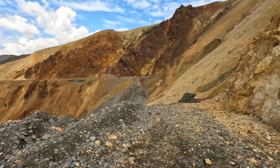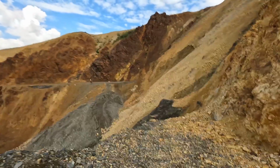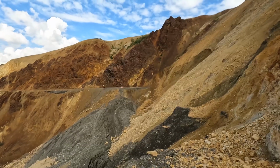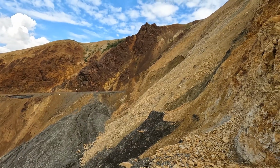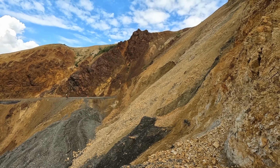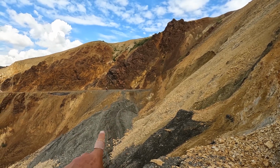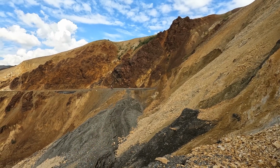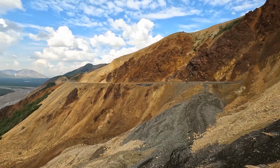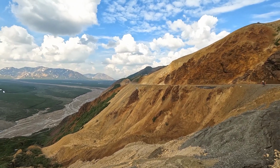Let's go down here and look at the slide a little closer. They say this was a rock glacier, which is the opposite of an ice glacier, in that it's 90% rock and 10% ice, and it still flows like a glacier does. And you can kind of see down here where it's broken apart and slid. But anyway, that's what's preventing the buses from going any further than this.